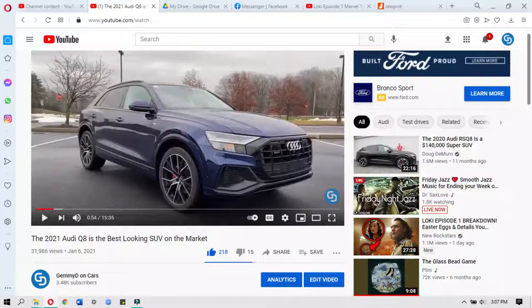And I genuinely feel this is one of the best looking SUVs on the market. I did a video a few months ago saying that the Audi Q8 is the best looking SUV on the market, but this is number two. This is the perfect size Range Rover. So we're gonna go over all the specs, we're gonna get it on the road. So let's talk about the Velar SVR.